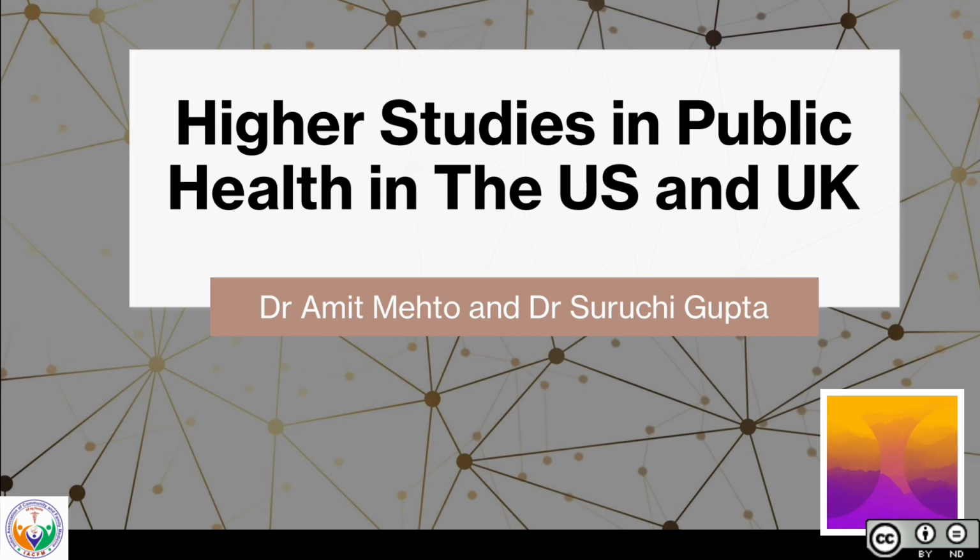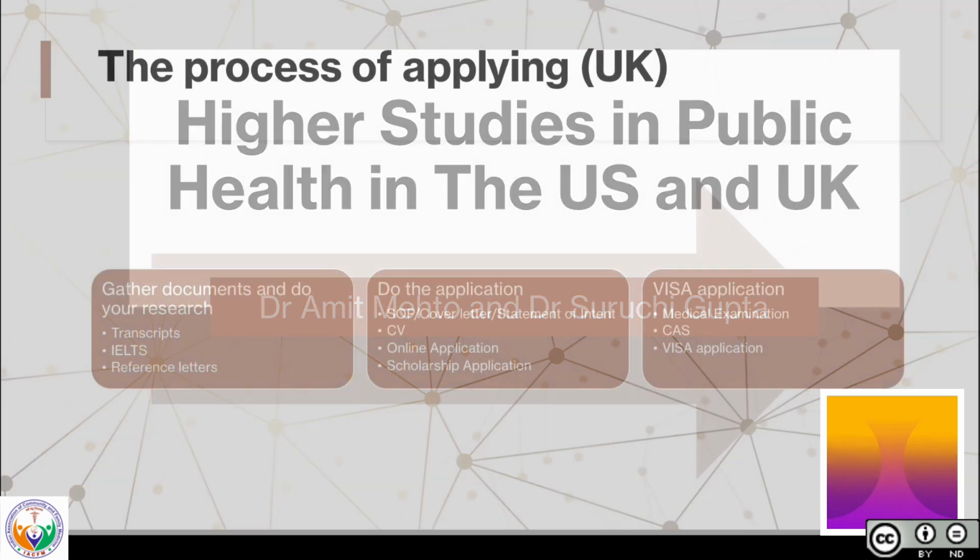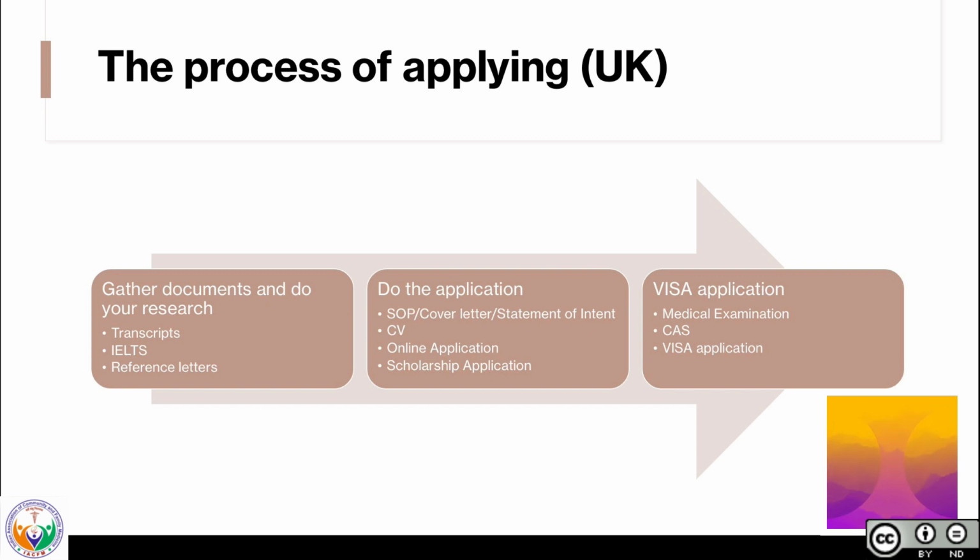So let's get cracking. As you can see on the slide, there are essentially 3 steps to securing a place, or to go and study in the UK, so to speak. It would start with gathering your documents and doing your own research. Well, let's start with doing your own research.